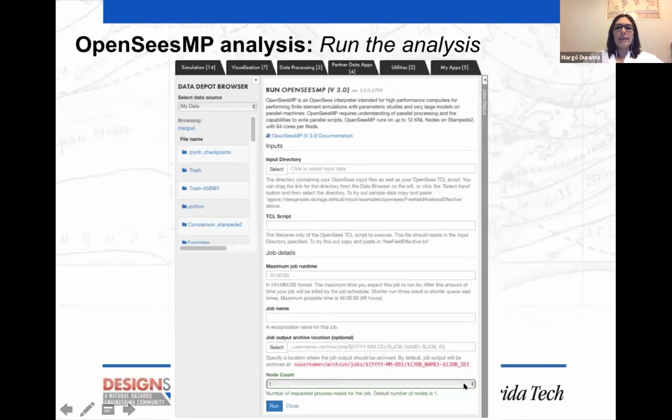Now, this is something that we need, of course, because as I was mentioning, this is a parallel interpreter. So we need to use some parallel computation, and we need to access and ask for the use of Stampede 2. In particular, we deal with that by asking for a node count. The node count defines the number of processors that we need, and using the portal, each node assigns to the job 64 cores. So automatically, when you ask for one node, you will have 64 processors that are able to run in parallel.